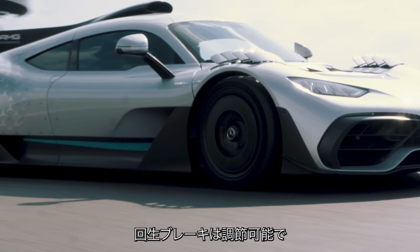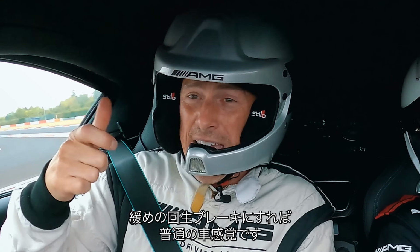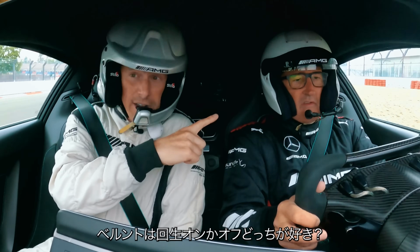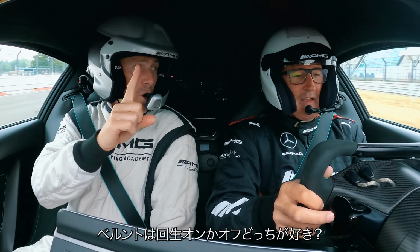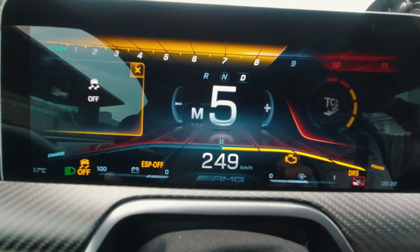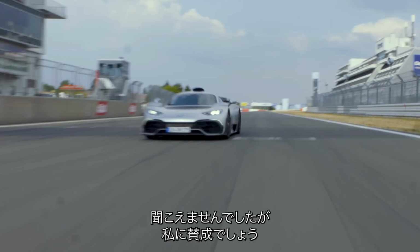You've got regen effect, and you can alter that. I prefer to run it with mild regen, so it's like you've got engine braking of just a normal internal combustion engine car. How do you run it, Bernd? Do you like to run it with regen 1 or regen off completely? Wait a second. I didn't hear what he said. I think he agreed with me though.